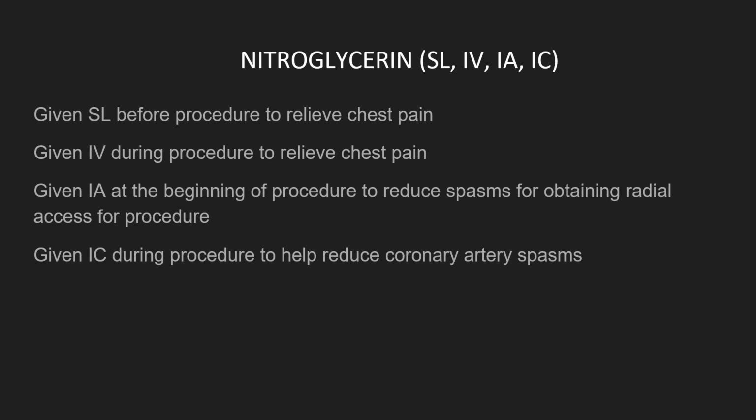Physicians will also give it intraarterial at the beginning of the procedure to reduce spasming in the radial artery, because a lot of times the radial artery does not like to be stuck. So we'll give nitroglycerin along with verapamil to help reduce spasming in that artery. And we can also give it intracoronary during procedure to help reduce coronary artery spasms, because if the artery is spasming while we're trying to place a stent, it's not really doing any good. So a lot of times we will give nitroglycerin to help with that during stent placement.